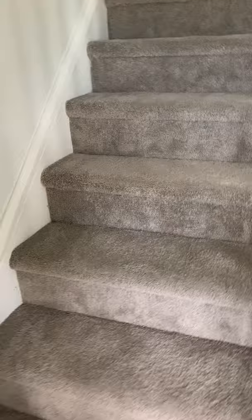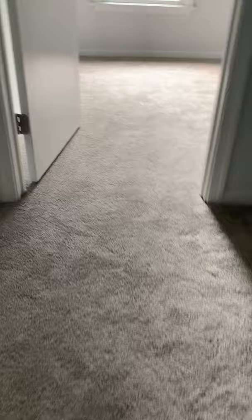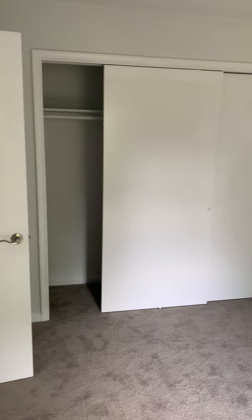Carpeted. I don't think it's brand new carpet or anything, but it kind of smells new. It looks good though. I don't see any stains. All right, so I guess there's four bedrooms up here. Here is the one at the very top. Pretty nice sized bedroom, sliding closet.